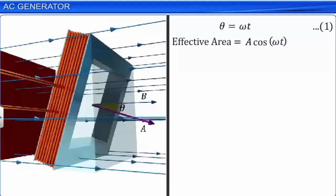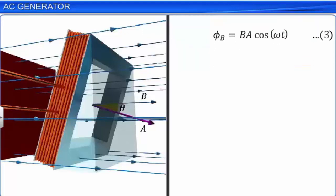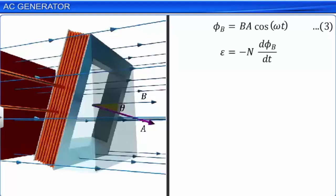The flux linked with the coil at any instant of time is given by the equation φ_B = BA cos θ. Let this be equation 2. On substituting equation 1 in equation 2 and simplifying, we get φ_B = BA cos ωt. Let this be equation 3. From Faraday's law, the induced EMF for a coil of N turns rotating in a magnetic field is given by E = −N dφ_B/dt. The negative sign is in accordance with Lenz's law.